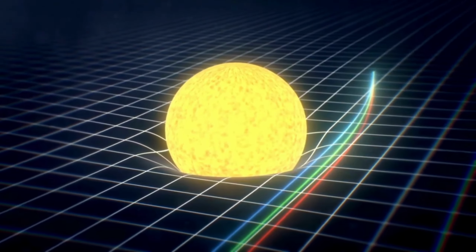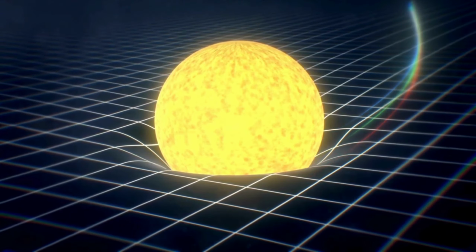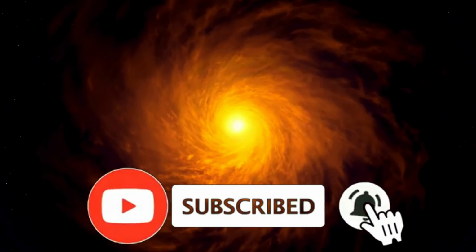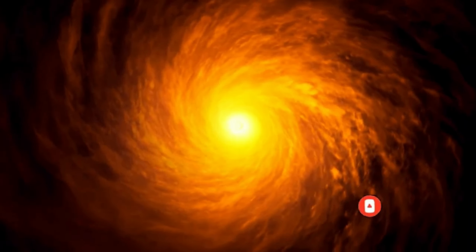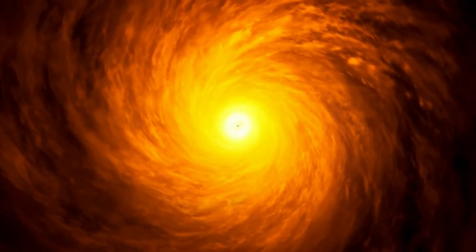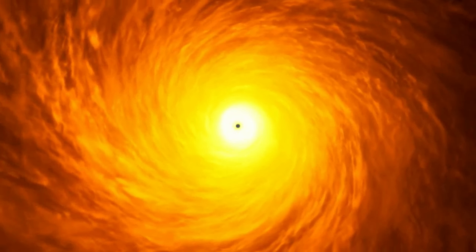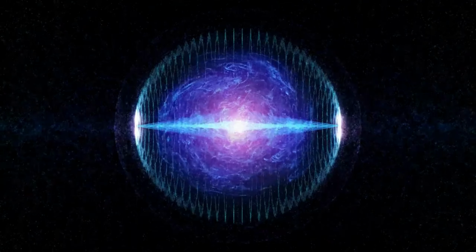it's almost perfectly symmetrical. However, the most striking feature was the presence of a mysterious intermediate mass black hole at the center of the galaxy. This black hole was much smaller than the supermassive black holes that astronomers usually observe, but it raises new questions about the role these cosmic objects play in galaxy formation. With each new discovery, the James Webb Space Telescope is pushing the boundaries of what we thought was possible.